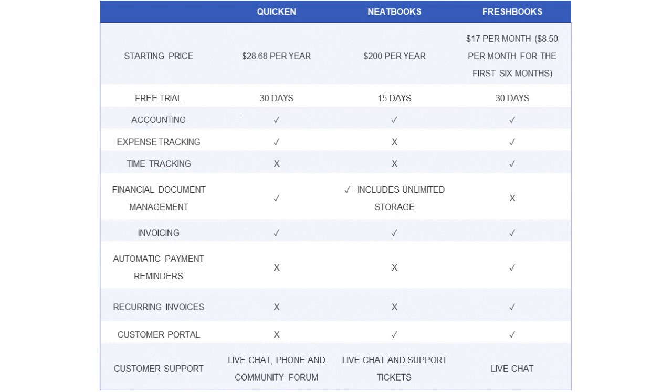And you have financial document management in Quicken. This is really good. And you have it also in NetBooks, but you don't have it in FreshBooks. So when you think about invoicing, this is a feature that you'll find in all three tools. You do not have automatic payment reminders in Quicken or, let's say, NetBooks, but you have it in FreshBooks. You do not have a customer portal in Quicken, but you have it in the other two.